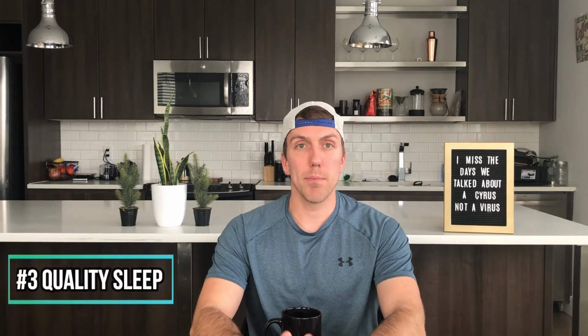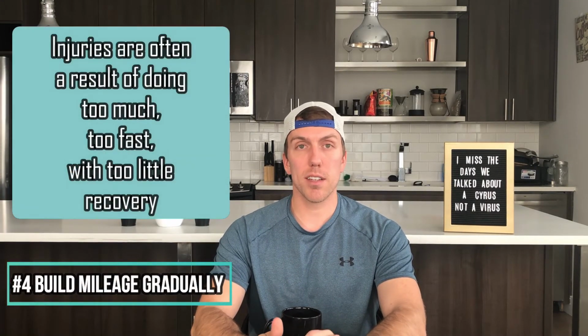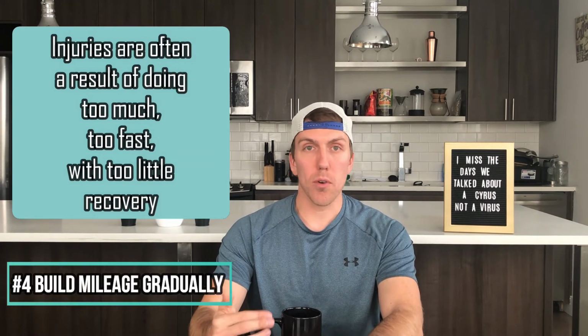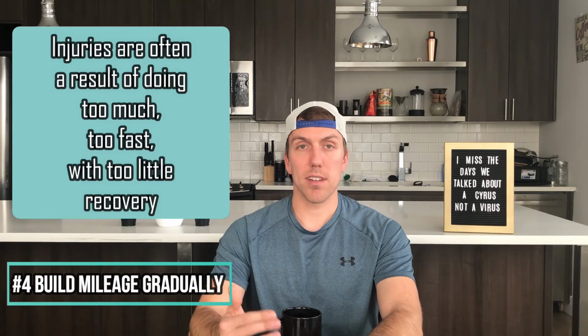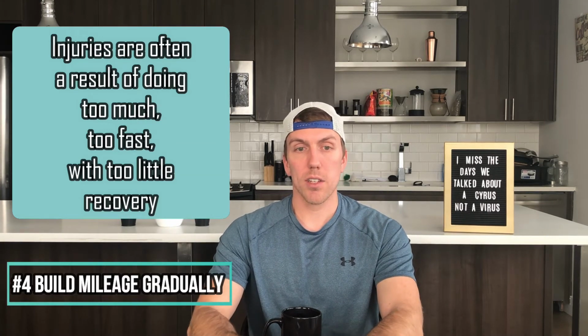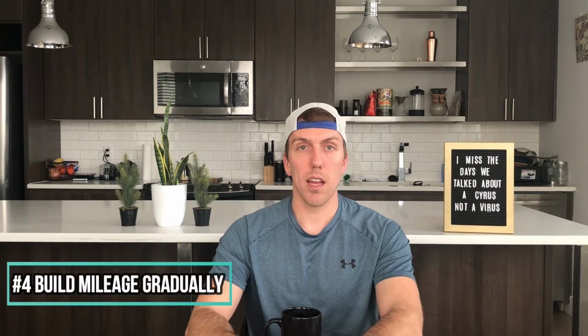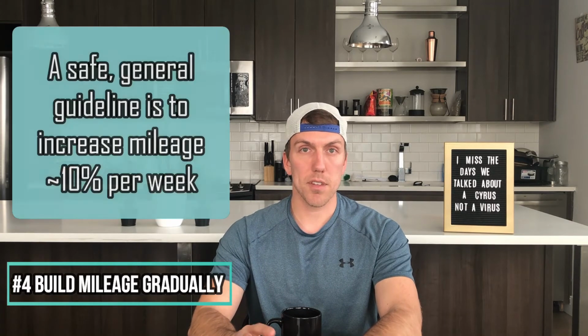Rolling into number 4, we have building your mileage gradually. A large majority of injuries are a result from doing too much, too fast, with too little recovery. It's super normal for runners to always be wanting to do more and working harder, constantly improving, but it's important to approach this with a strategic, gradual progression to allow your body time to adapt to the increase in stresses that it's undergoing. A very general guideline to follow with this is to increase your mileage around 10% per week.